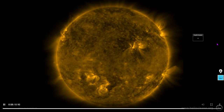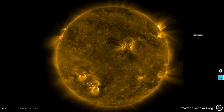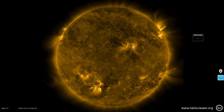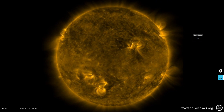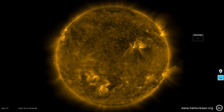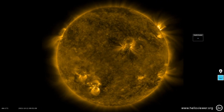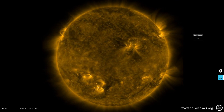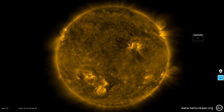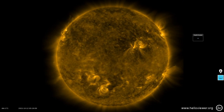Here's a full disk view in 171 angstroms. My favorite wavelength. It shows the lower corona, which is full of magnetic looping of ionized iron, which is what this is. The emissions of ionized iron, 171 angstroms from the Solar Dynamics Observatory. Lots more stuff to blast through today.